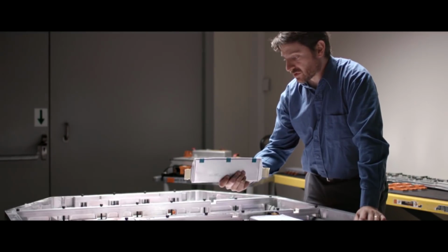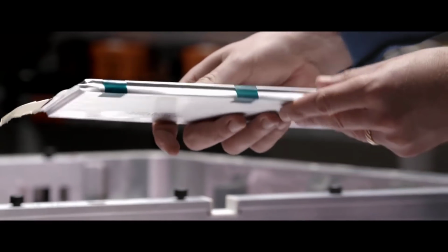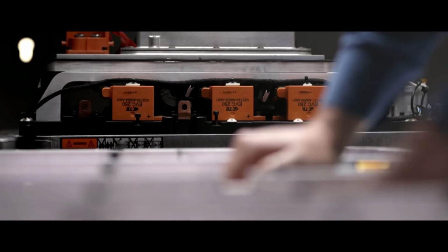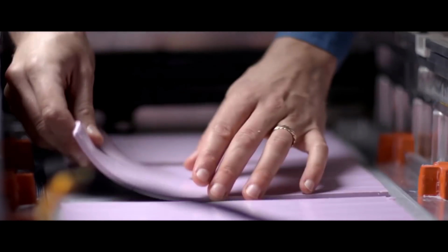The heart of this battery is the cell, which is not dissimilar to what you'd find in a tablet or a mobile phone, but we have a lot more of them. We have 432 in this pack. And there's a lot of infrastructure that facilitates the control and the cooling and ultimately the performance of this battery.